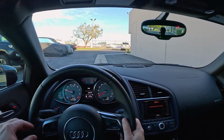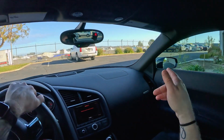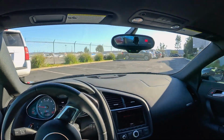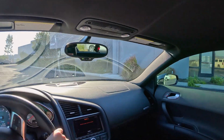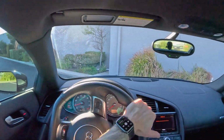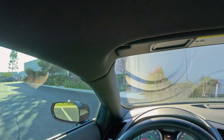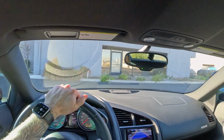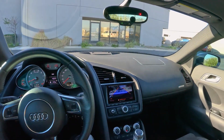The community for these cars is just all great people. We've had R8 events before, and all the people here are super cool for the R8 community. I have nothing but good things to say about them. Unlike some other communities out there that get a little hoity-toity, the R8 community is great.